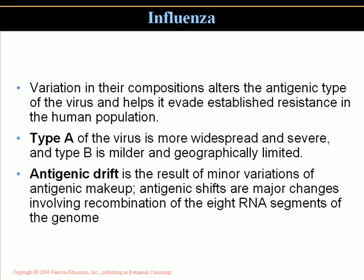The term antigenic drift is a result of a minor variation in an antigenic group or makeup. Antigenic shifts are major changes involving recombination of the RNA structures of the genome.